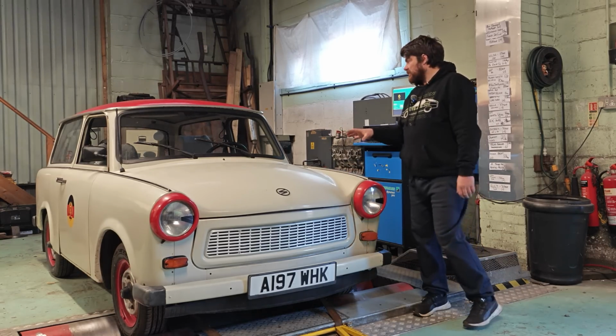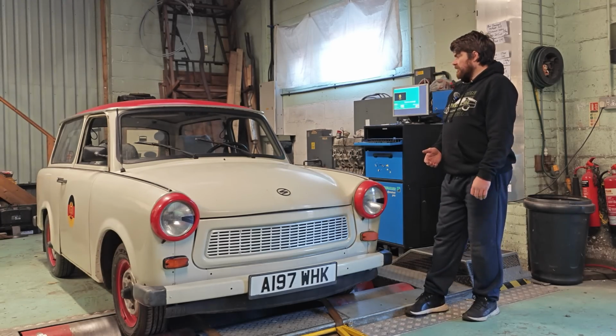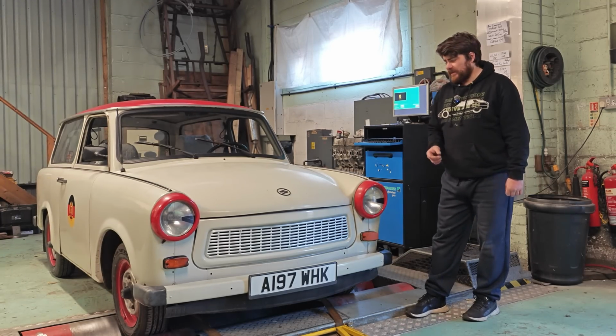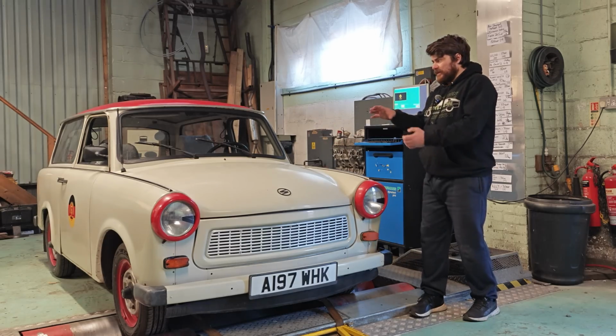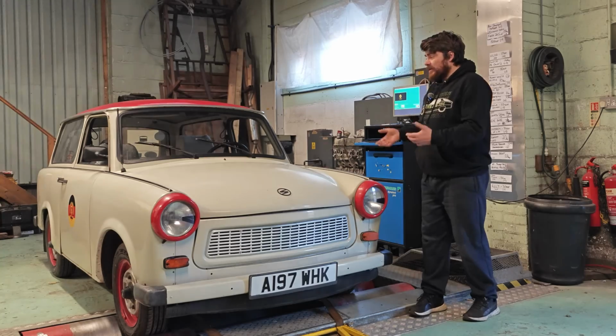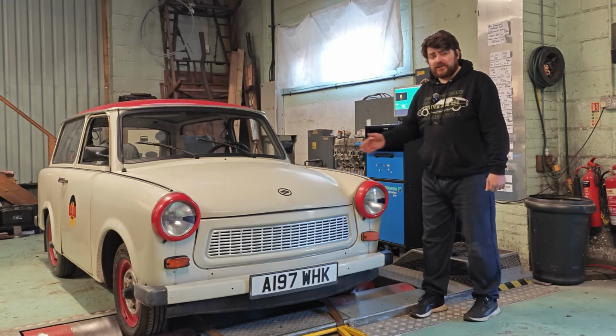And everyone laughs at them, because you see the fact this is an A-reg and you think, is that some sort of joke? No, this actually is from the early 80s. But when it first came out, I know it looks a bit ridiculous for an 80s car, but when it first came out, this wasn't actually that behind the times. There was some quite clever engineering with these cars.